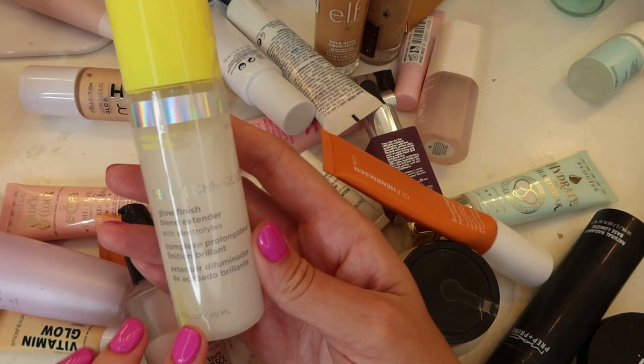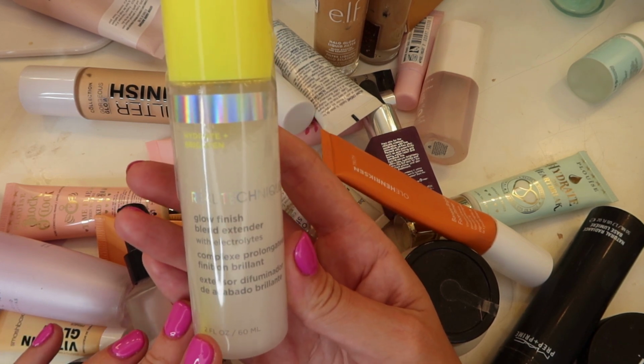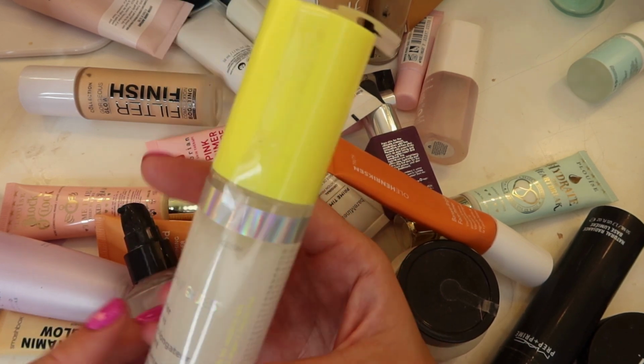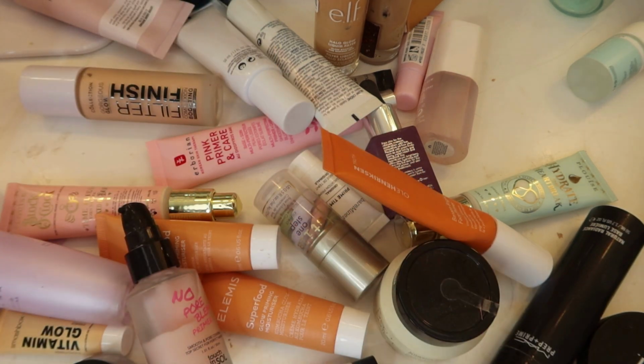Then we got this spray, which is the Hydrate and Brighten Real Techniques. This is a glow finish blend accelerator, and I think you actually use it on your beauty blender, but I've not given it a go yet, so keep hold of that one.